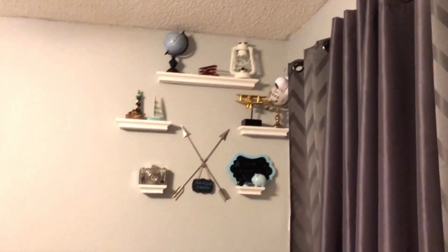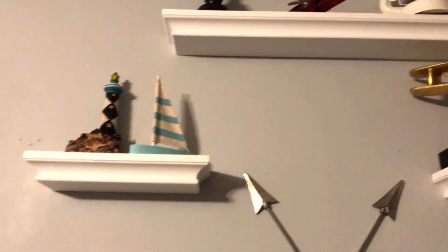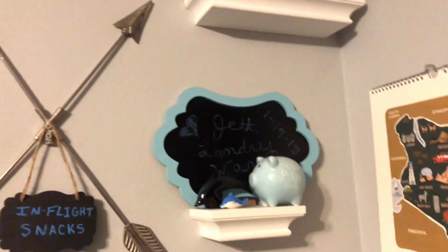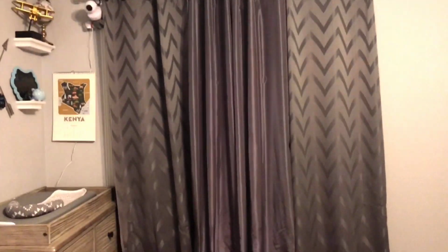And this is my favorite thing right here. My husband put all of this up and we got all the trinkets and knickknacks from an antique store. And I just totally love it because it's adventure themed. So that was what we were going for. This right here is curtains that I got for my old house and we just hung them up here.